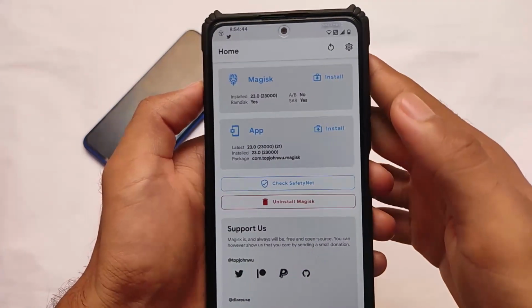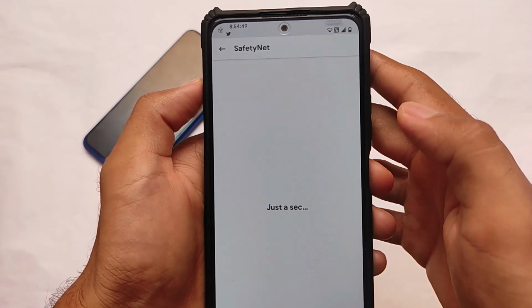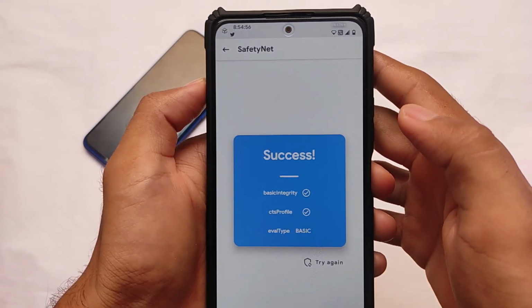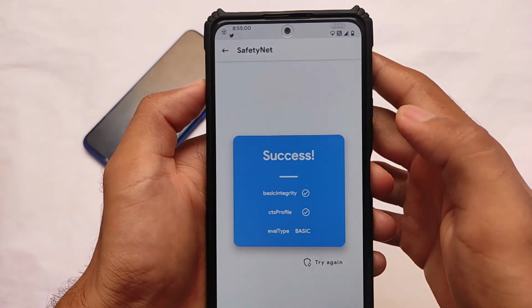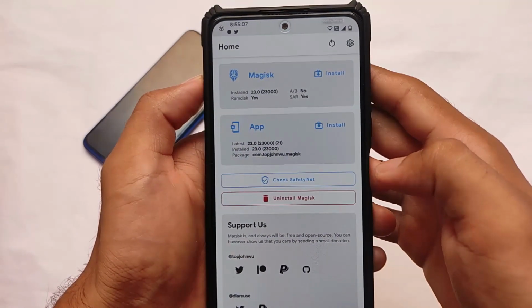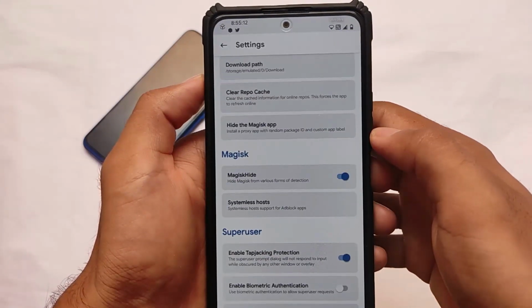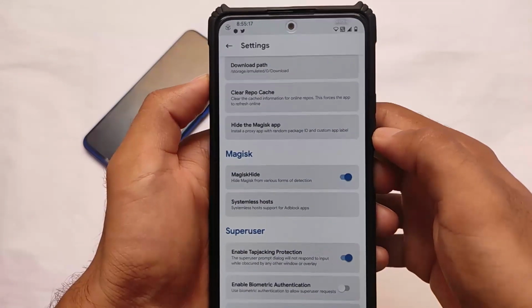In terms of SafetyNet status, which we're going to talk about right now because that matters a lot, the good thing is that SafetyNet status passes directly out of the box, which means you don't even need to root your device. But yes, if you have rooted your device and installed Magisk, you will still see SafetyNet status pass, but of course you need Magisk Hide for that. Also, as you're seeing on my device, the status bar has two rows, which is the dual status bar, and I have enabled this option. Let me show you that I have enabled the Magisk Hide option in settings. You also need this to pass SafetyNet if you have rooted your device through Magisk.